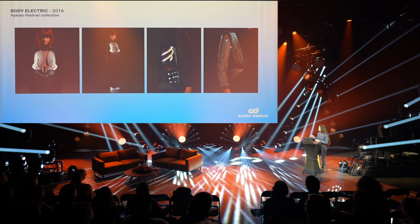And so this collection, Body Electric, which is now also the name of my company, was this idea that humans, kind of cyborgs, become linked with technology, and everything is uniformized. You know, we all have a telephone and it all looks the same, but what's important is what is inside. And so the garments would be cut out and you could see little glimpses of luminous embroidery. So there was more light than in the first collection, but still not that much.